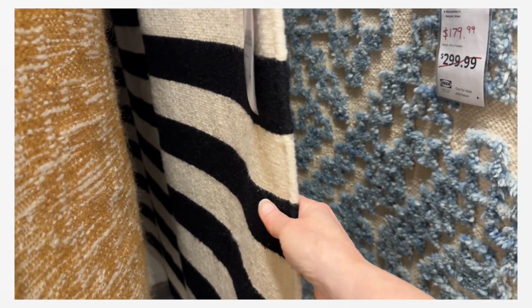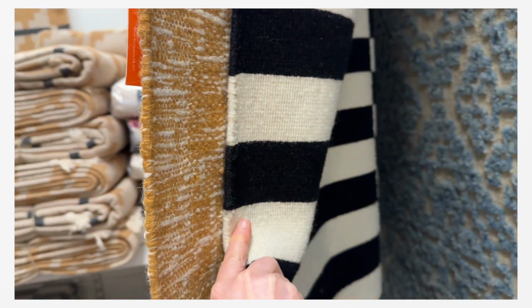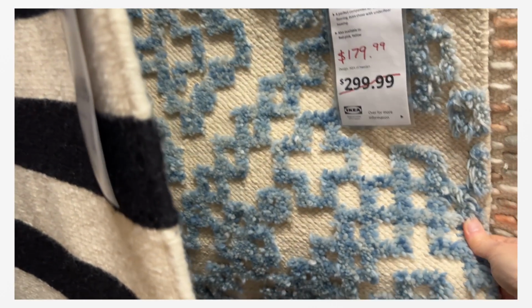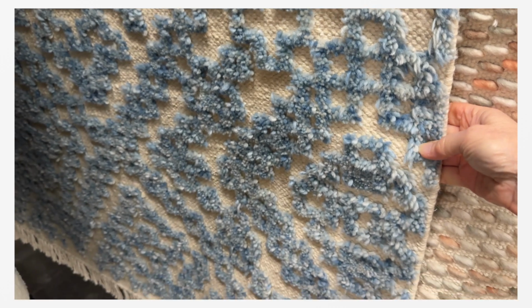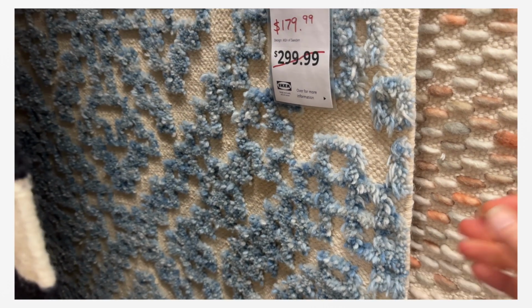But there's one Stockholm rug that's been around since 2017 that's always been popular, and that's this one. Next to the rug was this really great blue rug, which would be so pretty in a coastal room, really soft to the touch.